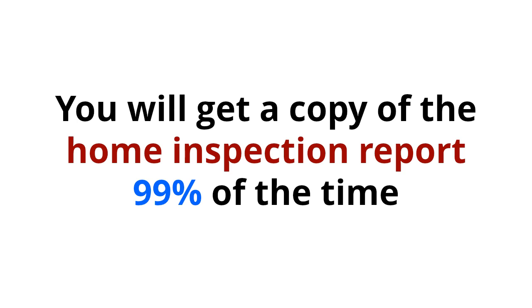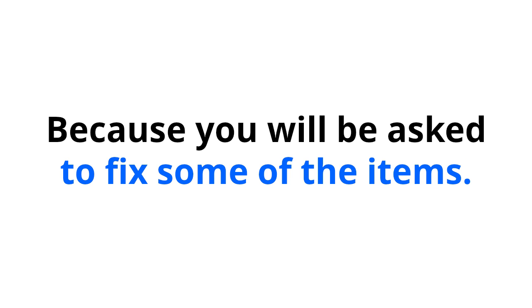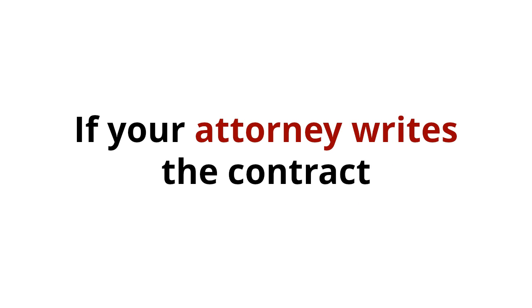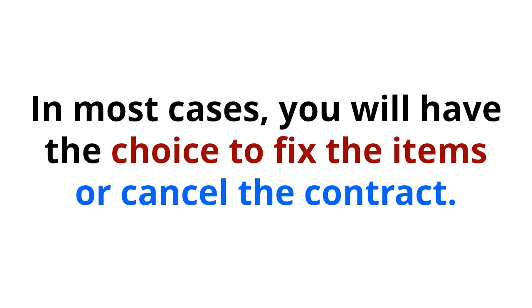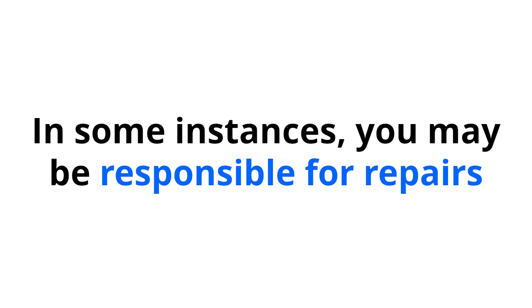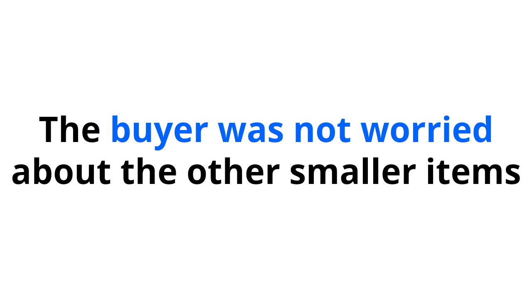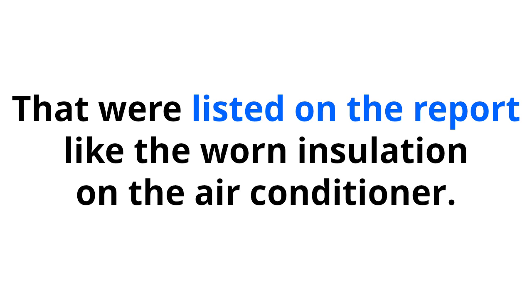You will get a copy of the home inspection report 99% of the time because you'll be asked to fix some of the items. Whether or not you fix the items is up to the sales contract. If your attorney writes the contract, in most cases, you're going to have the choice to fix the items or cancel the contract. In some instances, you may be responsible for repairs up to a certain dollar amount. In my last home sale, I had to replace a ceiling fan remote, and that was it. The buyer's not worried about the other smaller items that were listed on the report, like the worn insulation on the air conditioner.